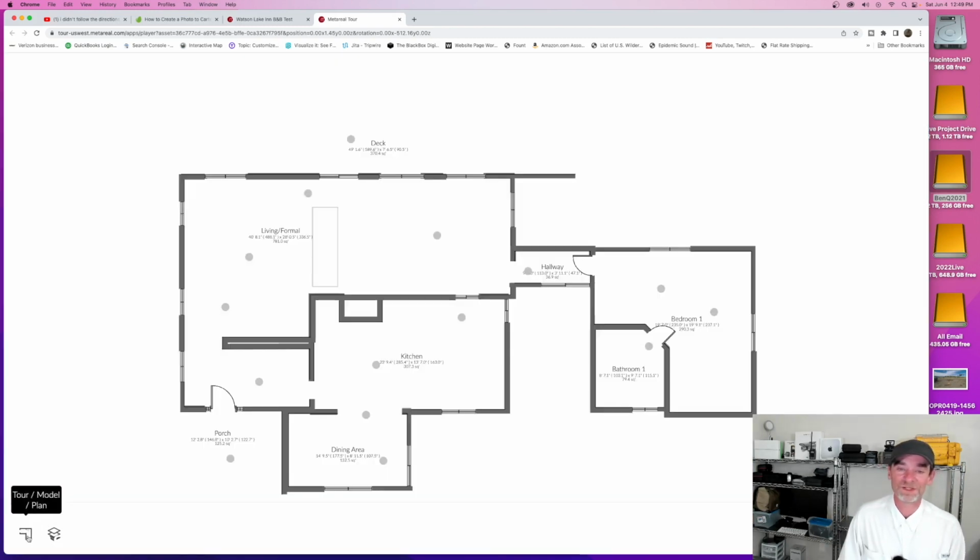Because once again, let's just pull this up. They even labeled these things for me. They gave us measurements, they gave us square footage, and that blows my mind because I didn't pass along any information like this.